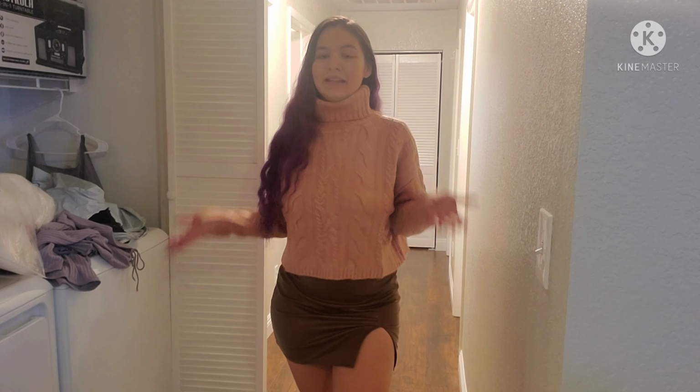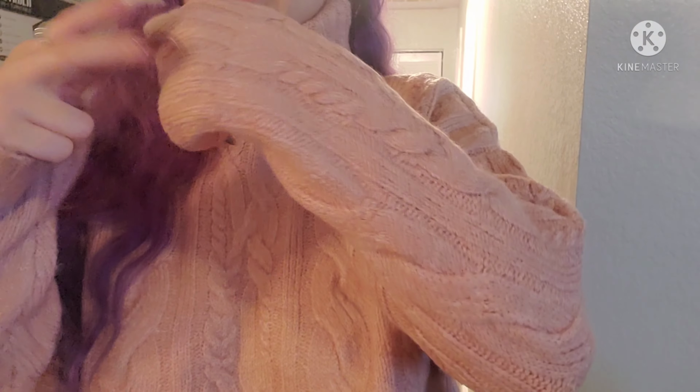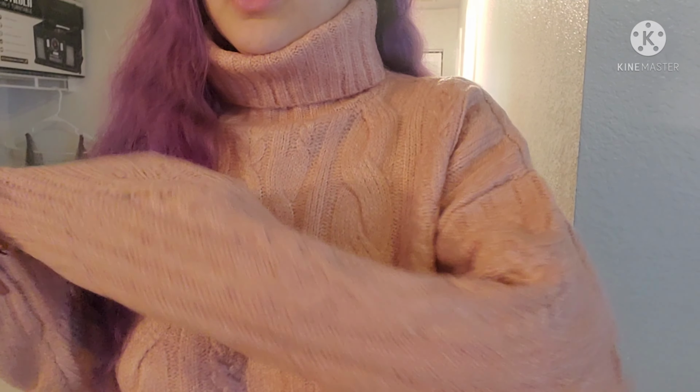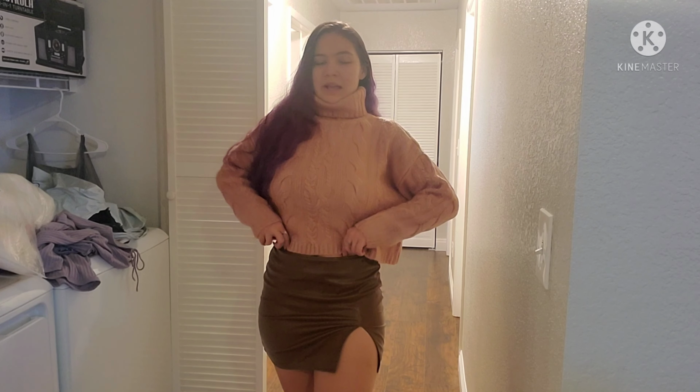So here is the second to last look. As you can see, we have another turtleneck sweater. This one is like a mauve color, size medium. And you see how much looser this turtleneck is compared to the other one. I can actually breathe. And it's just overall really nice material. I did notice though, when I was putting this on, my rings kept getting caught in these little holes and stuff. So just be careful when you're putting this on. I also do not recommend putting this in the washing machine because you never know. You don't want to risk that.